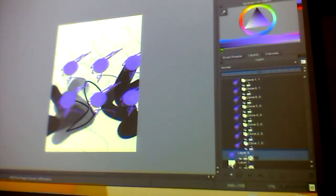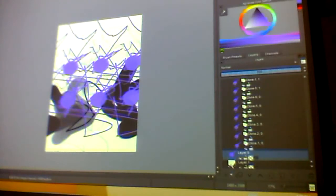Does it allow kind of modifier stacking type of thing, like cloning? The filter layers are kind of like that. The filter layers are probably the best example of that.